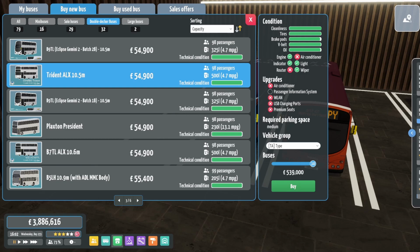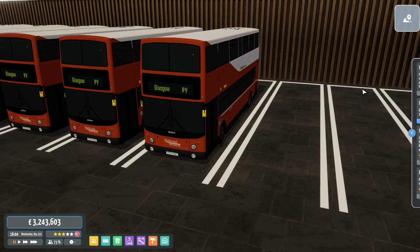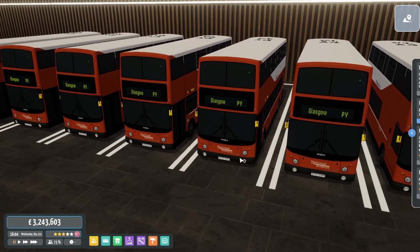Okay. Well, I'll get these buses bought, and bring you back when I have something to show you buses-wise, i.e. a reg plate and a fleet number. Yeah. And finally, we have SF52 KWT, better known as TA 436. These are our new buses for the 111 and 11A.